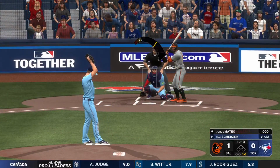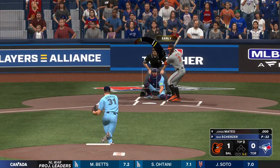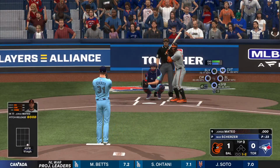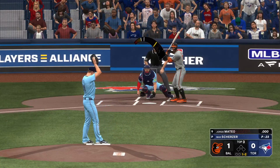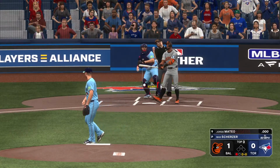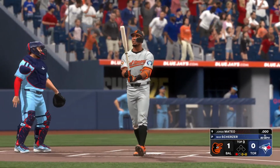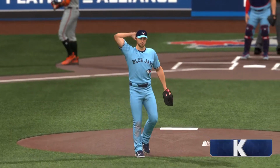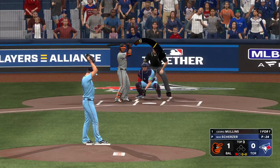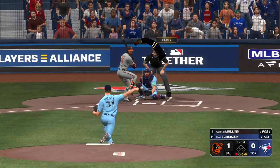Scherzer winds and deals. Yeah, that's fouled off. Scherzer winds, kicks, fires. Swing and a miss, and he struck him out. That K is his 3rd of the game. Back to the top of the lineup, Cedric Mullins, the next to hit for the Orioles.